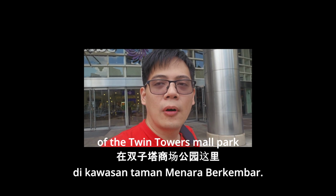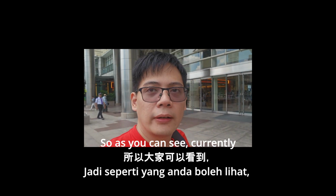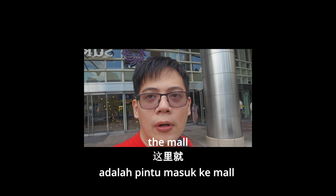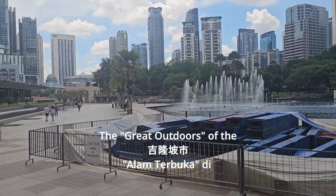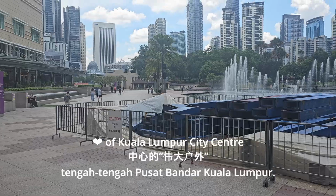Okay guys, as mentioned earlier, we have been out here in the great outdoors of the Twin Towers Mall Park. So as you can see, currently behind me is the entrance to the mall. Here is the KLCC Park itself, the great outdoors of the heart of Kuala Lumpur city centre.